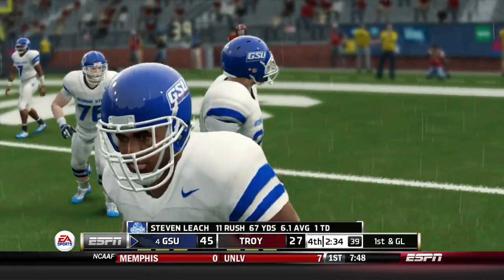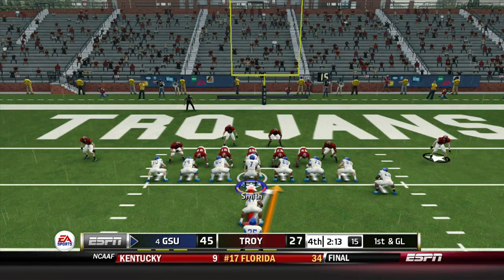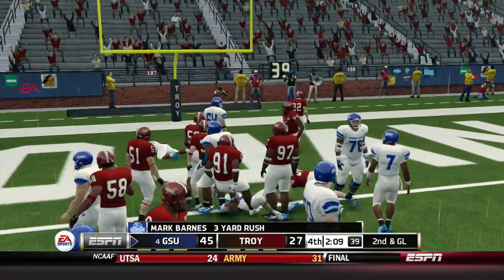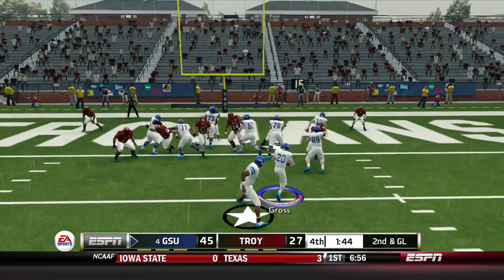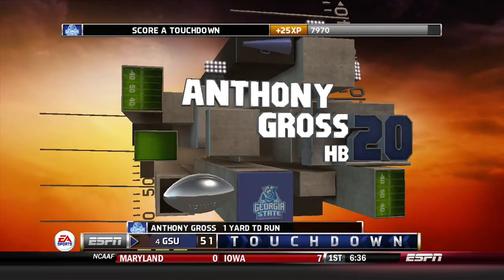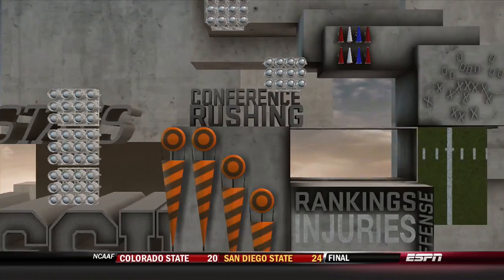1st and goal, Georgia State from the 5 here. Smith under center will hand off to Barnes up the middle, and he works his way down to the 1. 2nd and goal now for Georgia State. Smith is just going to hand this one off to Anthony Gross up the middle into the end zone. Touchdown, Georgia State, and they take a 52-27 lead here over the Trojans.